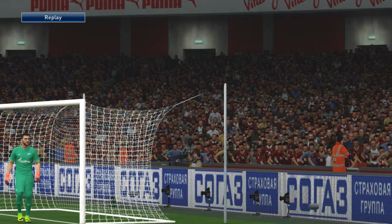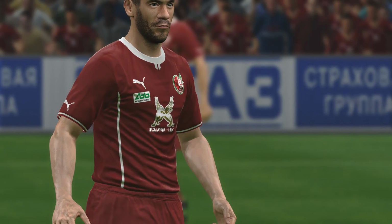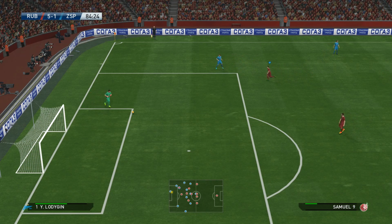Oh, that's great stuff. Exactly what he's all about. He's just a nightmare for any defence. His movement, his pace, his anticipation, it's on another level. It's so hard for any defence to contain that.